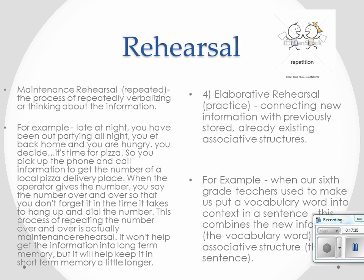Also, rehearse. There are two types of rehearsal. Maintenance rehearsal is basically repeated rehearsal. It's the process of repeatedly verbalizing or thinking of information. So for example, you've been out partying all night and you get back home and you're hungry. You decide to order some pizza. So you pick up the phone and call information, and the operator gives you the number of the pizza delivery place. Because you're tired, you're not thinking to use your phone or Google. So you have to memorize it real quick and then call. You keep repeating it over and over in your head and you call. That's maintenance rehearsal.